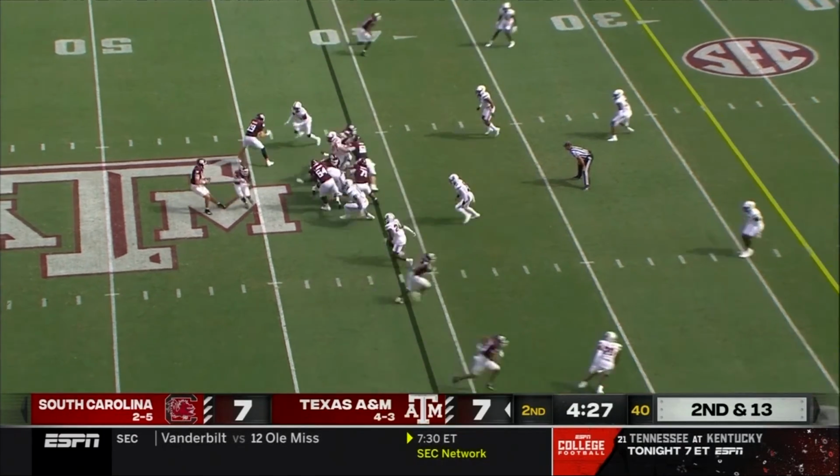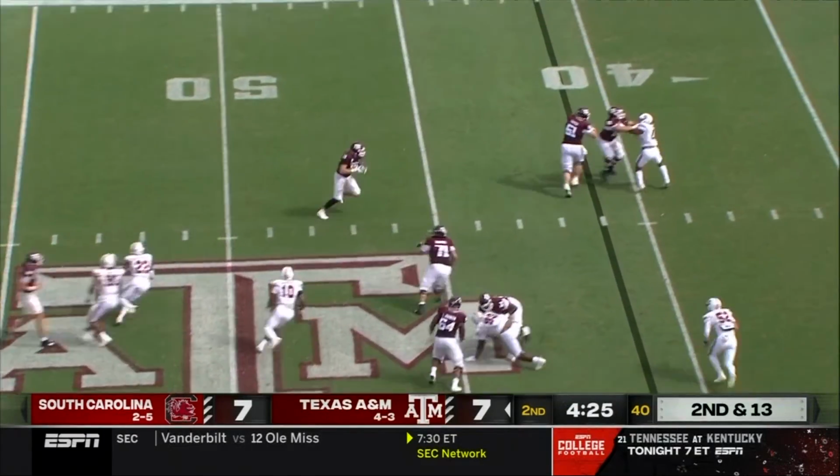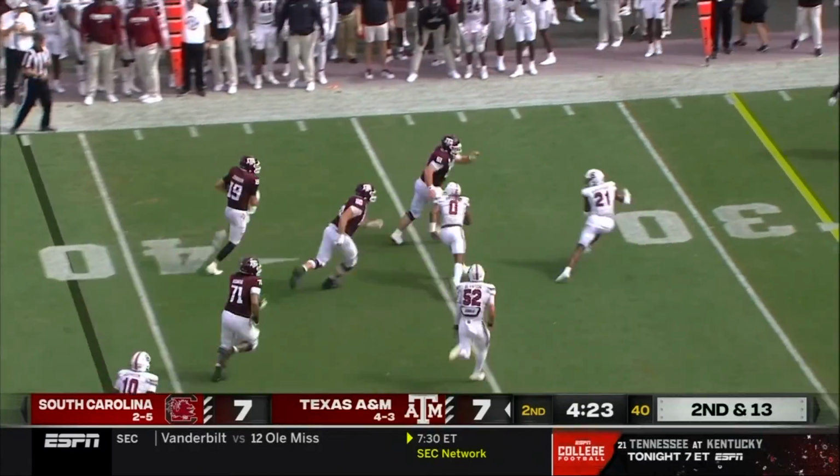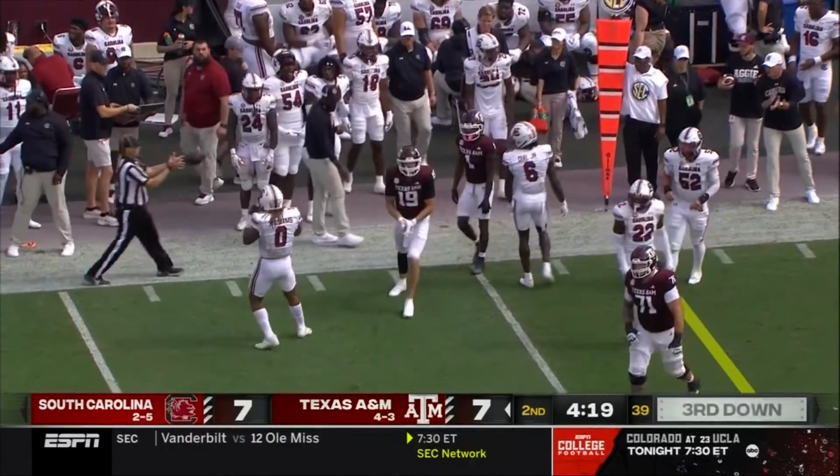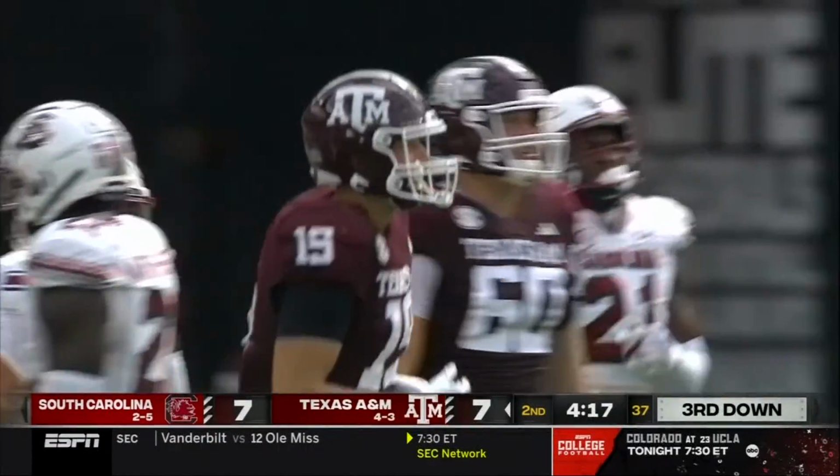He's still at the bottom of the screen. They set up the screen pass. That's the tight end, his brother Jake Johnson. And Johnson ends up about 5 yards shy of the first down. Debo Williams.